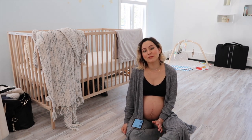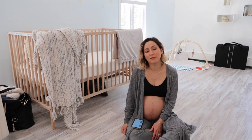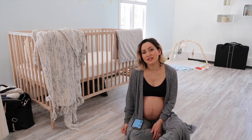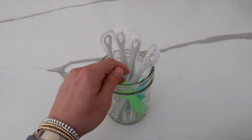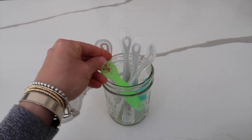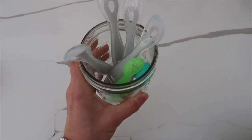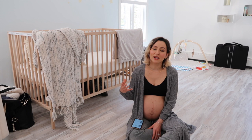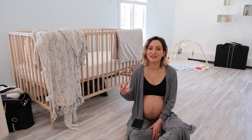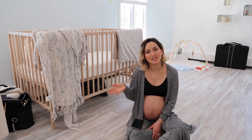I decided to get some spoons as well, and some mats and bowls and things like that for when the baby starts eating. I'm hoping this will be at 6 months. This is not something that's necessary on your baby registry, but I just wanted to have it there already, kind of just be ready to go when the time comes. And I like to color coordinate everything, so I wanted to make sure everything was in stock.